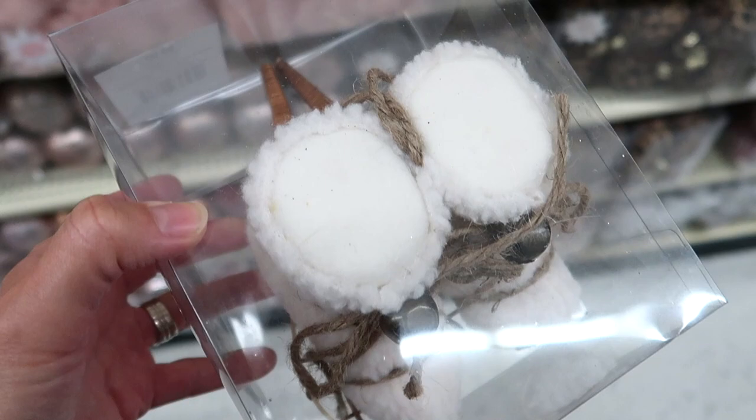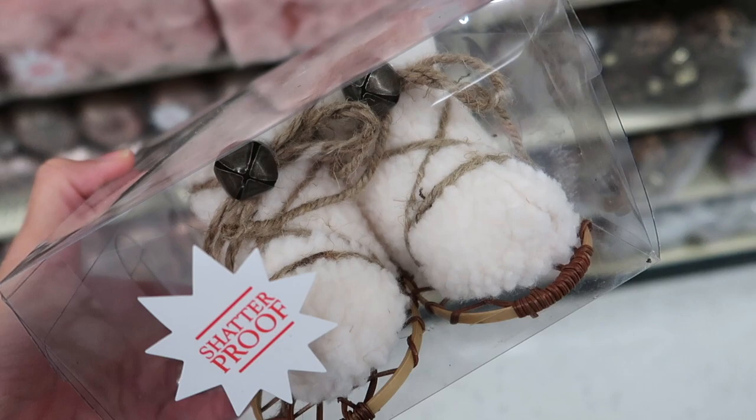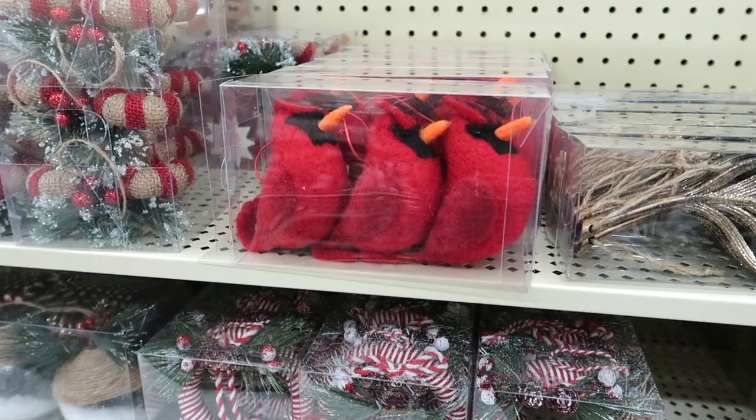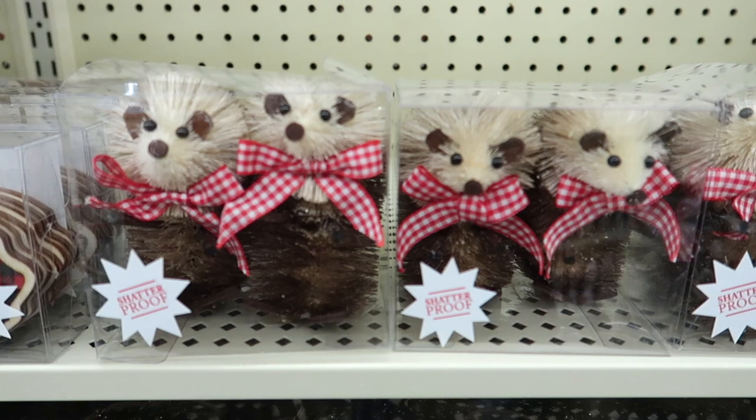I would have to say these snowshoes are my favorite, and they're a very good size as well. But something to always keep in mind when you are looking at Christmas ornaments is that you can also use a lot of these pieces in your tiered tray decor as well. They are the perfect size.